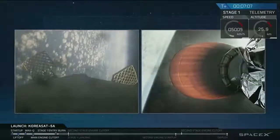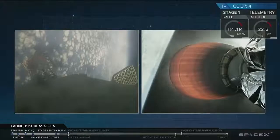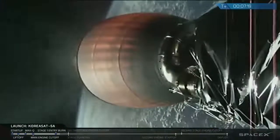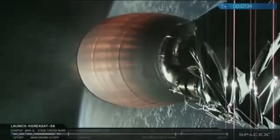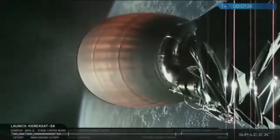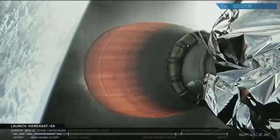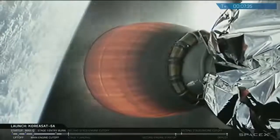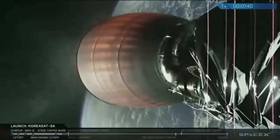Expected loss of signal Cape Canaveral. We'll have our landing burn in just about a minute for stage 1. Single engine landing burn. Now we may lose signal, as you saw there briefly with stage 1. We are getting the feed from a satellite on the drone ship. With that tropical storm moving through the area, there were some choppier seas, which makes our satellite link a little bit more challenging, but we will provide you updates as we have them.